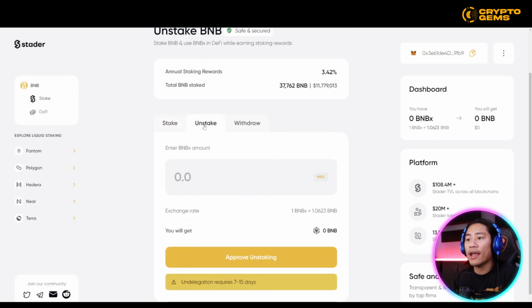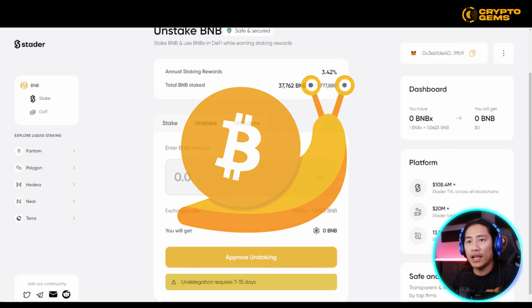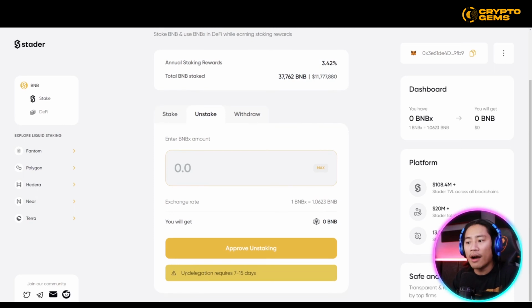And this one right here, guys, is how you can unstake the ones that you staked. So this is the unstake. This is the way you can withdraw the cryptocurrency that you entered in the Stader Labs platform. Once you click on this one, take note guys, undelegation requires 7 to 15 days. So make sure to do your own research, because once you stake your token, it will stay there for 7 to 15 days before you can go ahead and withdraw.